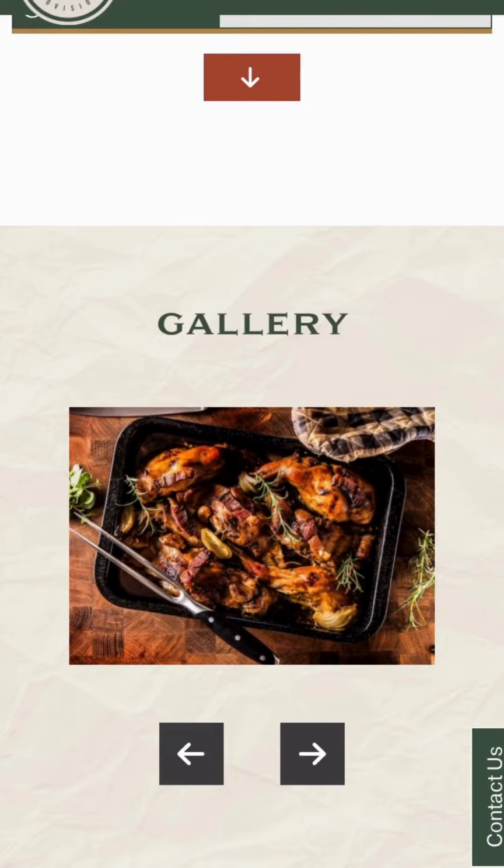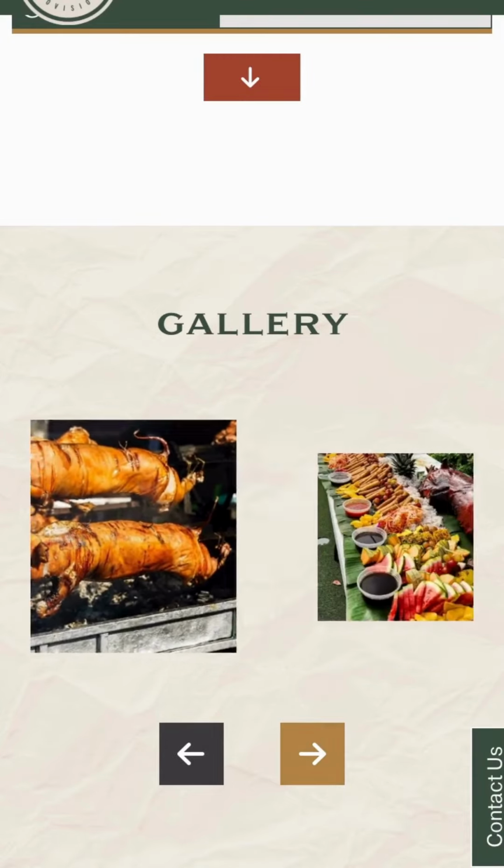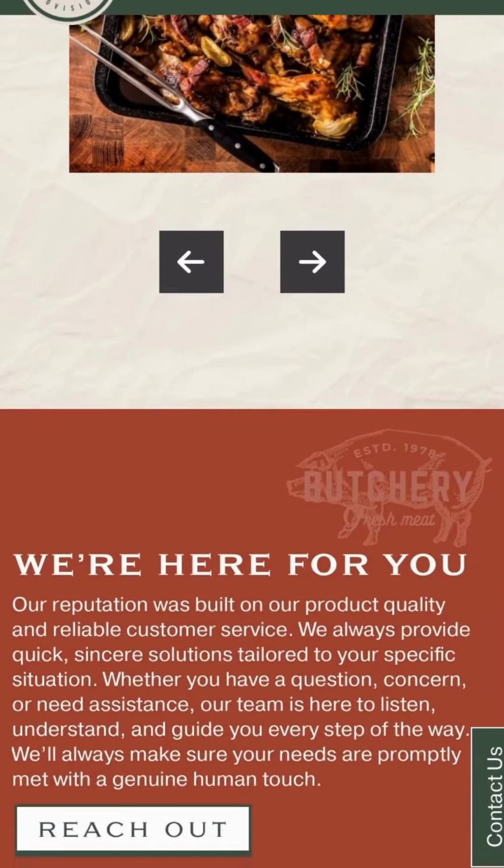keeps visitors engaged. Thanks for taking a look at our process. At Farmboy, we don't just build websites, we create digital experiences that stand the test of time.